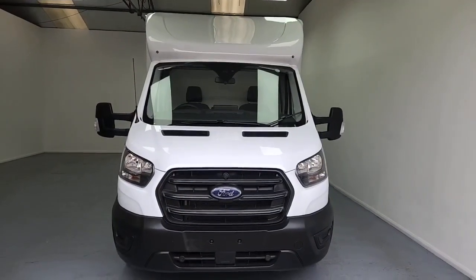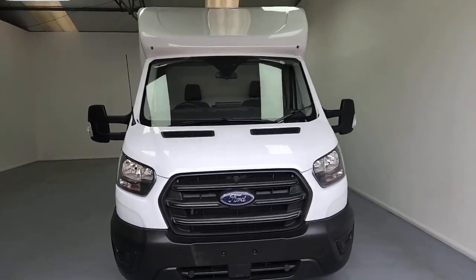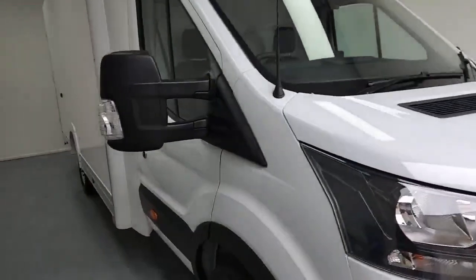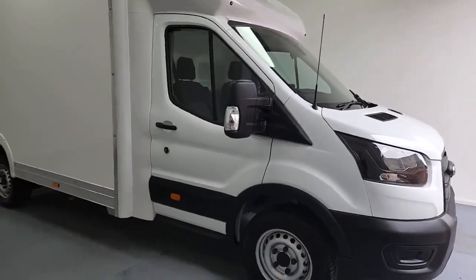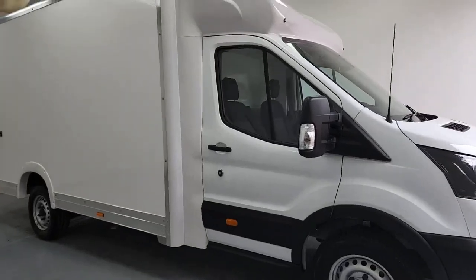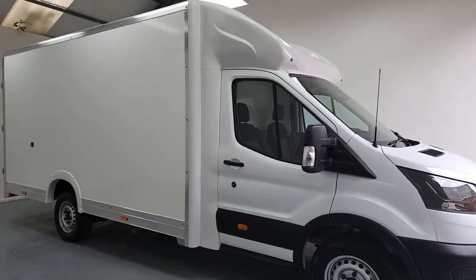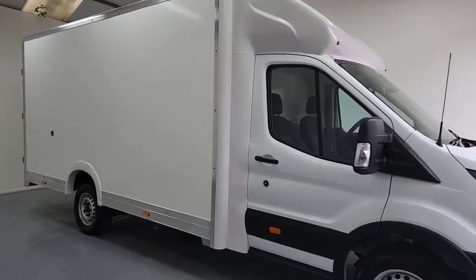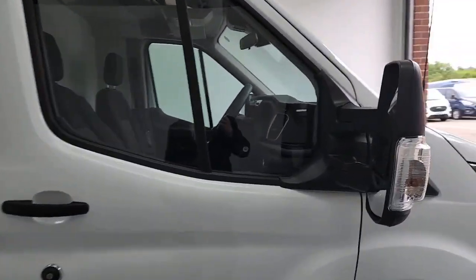Okay, so as I said, this is the L4 Ford Transit 350 box van. Leader model, but with lots and lots of extras upgraded in there for you. Now, first of all, just having a quick walk around. It's a new vehicle, so with that, you're going to get the full manufacturer's warranty from the first registration date. So with Ford, that is going to be a three-year, 100,000-mile warranty, and they're also going to throw in 1 year's roadside assistance cover for you as well.